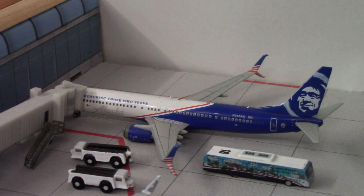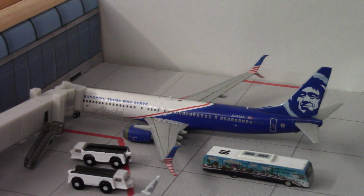Right here we have an Alaska Boeing 737-900. This is in the Honoring Those Who Served livery, which I might add is a fantastic, gorgeous livery. This will be heading out to San Jose, and it arrived in from Portland.